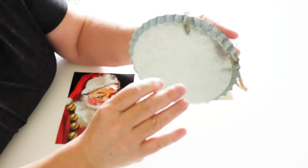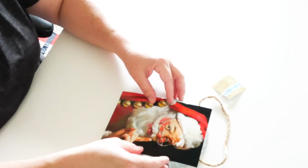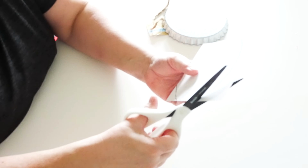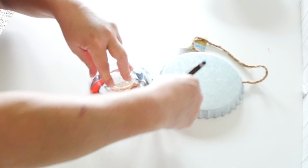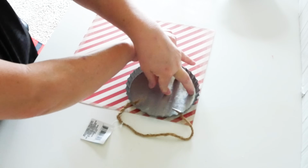For this one I'm using the bottle cap from Crafter's Square. So I just searched images of Santa and I went ahead and had it printed out at my Walmart photo center, brought it home, and now I'm just using my scissors to cut it down to size. And luckily I had just the right size bowl on hand, and that's how I cut out things that I need to be a certain round shape.